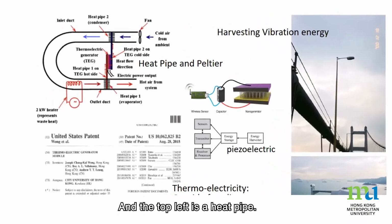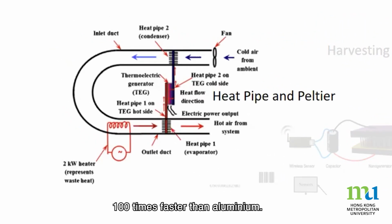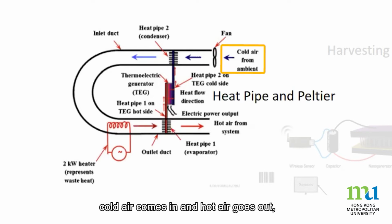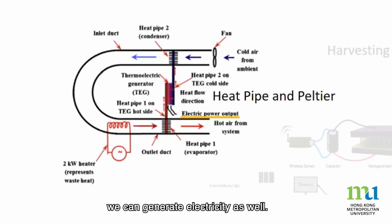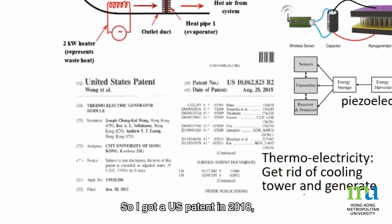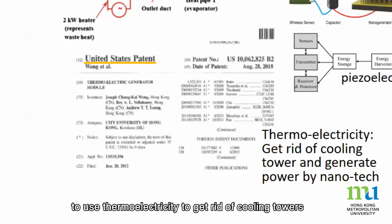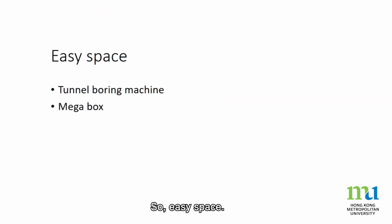And the top left is a heat pipe. The heat conduction of a heat pipe is 100 times faster than aluminum. So if you have a heat pipe, cold air comes in and hot air goes out, just like our heat exchange. But with that heat exchange, we can generate electricity as well. So I got a US patent in 2018 to use thermal electricity to get rid of cooling towers and generate power by micro technology. So easy space.